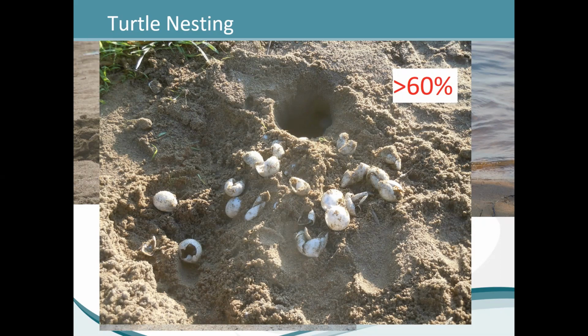So nest predation rates, as I indicate in this picture, are pretty high. More than 60% is common. In many areas, it's more like 80% or more. And it's been my experience over the past few years that, especially along some major roads where turtles commonly nest year after year, the raccoons know this. They must have their watch set: oh, it's June, it's turtle nesting season, I'm going to go stuff myself until I can't eat anymore. And they seem to nail all the nests on some of these high nesting areas.